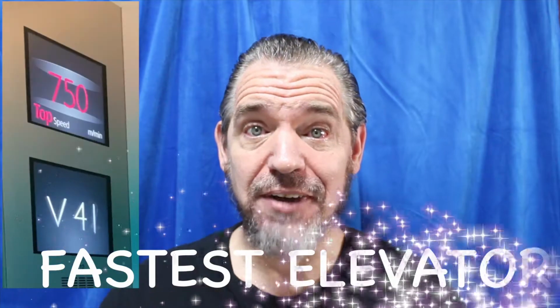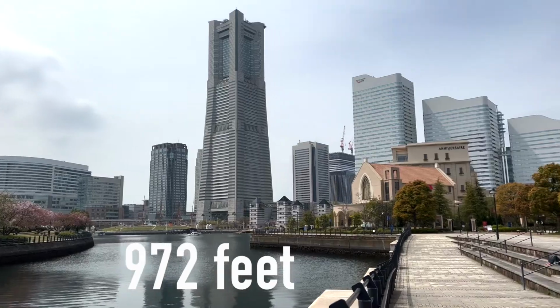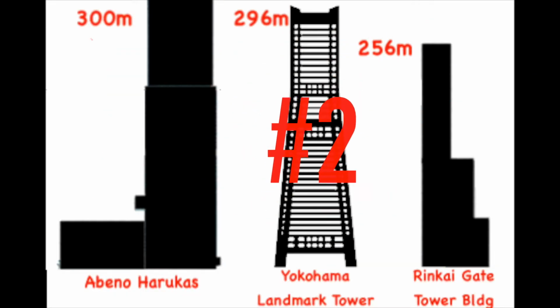I rode the fastest elevator in Japan. At 296.3 meters or 972 feet tall, Landmark Tower is the second tallest building in Japan. It's 70 floors high and the lower 48 are filled with offices, shops, restaurants, and clinics. Then for floors 49 and up, you have the Yokohama Royal Park Hotel, which has a total of 603 rooms.